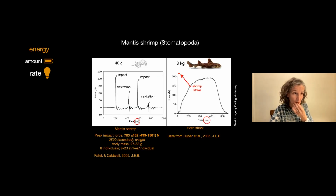What does this let them do? It lets them generate extraordinarily high impact forces. This is the left-hand panel showing impact cavitation of the hammers as they're hammering on a structure. And if you look to the right, that's a horn shark that also eats snails. You look at the area under these curves and you look at the fact that the x-axis is microsecond versus millisecond. What you can see is that the mantis shrimp is a very, very, very tiny amount of energy system that is leveraging rate in order to do things that big animals can do.